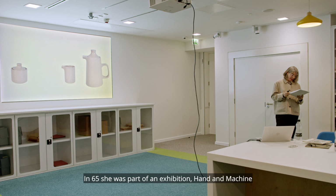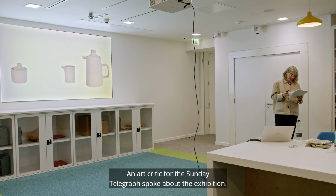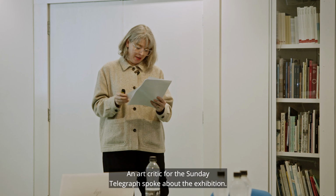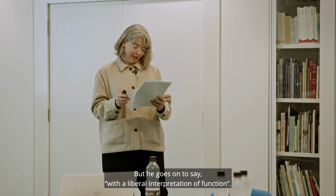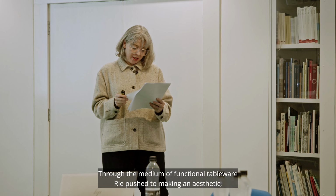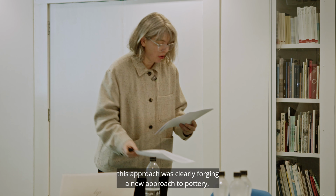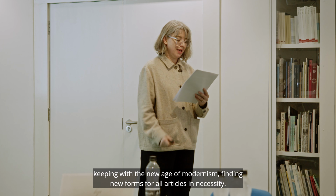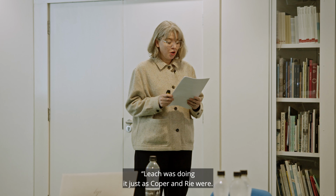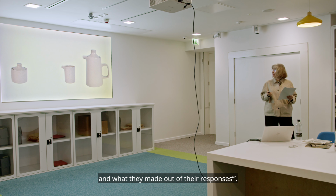In '65, she was part of an exhibition, Hand and Machine, showing small runs, industrial ware, and batch production by potters working like Rie. An art critic for the Sunday Telegraph spoke about the exhibition. He says, "I believe that basically pottery must be domestic, something to be used," but he goes on to say, with a liberal interpretation of function. Through the medium of functional tableware, Rie pushed her making aesthetically. This approach was clearly forging a new approach to pottery, in keeping with the new age of modernism, finding new forms for all articles of necessity, as Alison Britton writes. Leach was doing it just as Coper and Rie were. The intrigue lies in the differences in what they chose to investigate and what they made out of their responses.